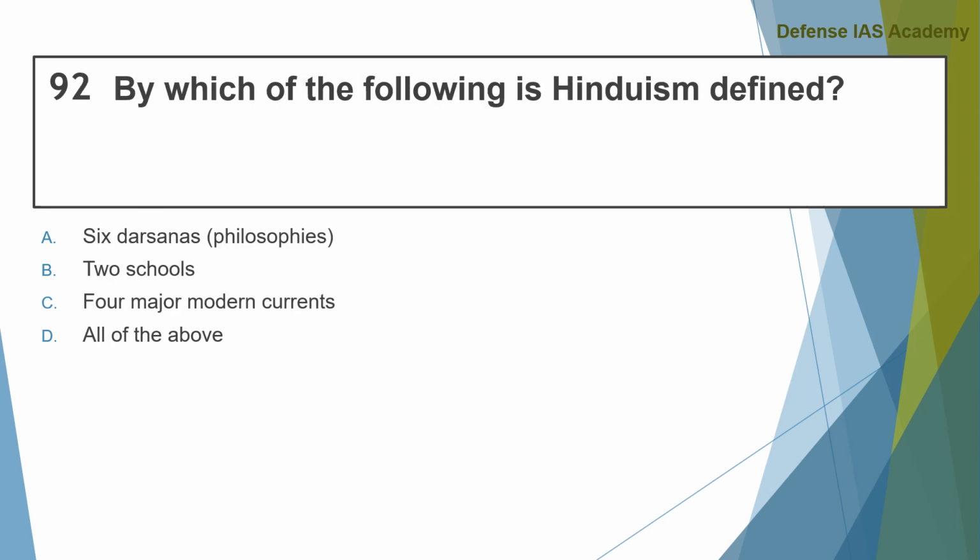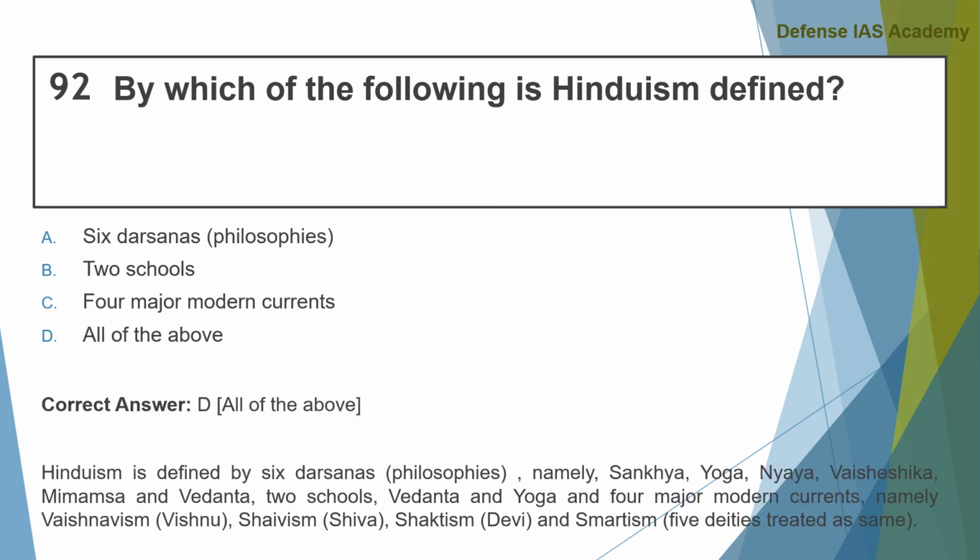Next question. By which of the following is Hinduism defined? The answer is option D, all of the above. Hinduism is defined by six darshanas, that is philosophies, and the philosophies are namely Sankhya, Yoga, Nyaya, Vaishesika, Mimamsa, and Vedanta. Then it has two schools, which are Vedanta and Yoga.